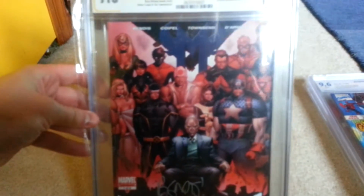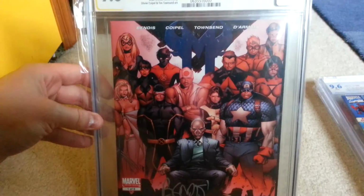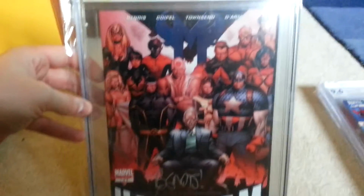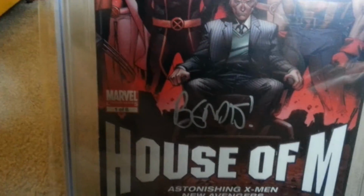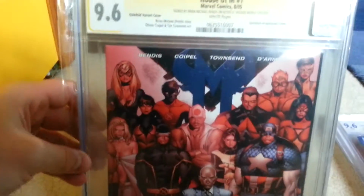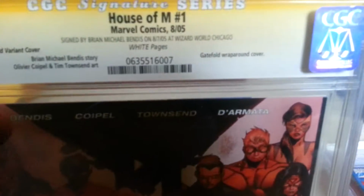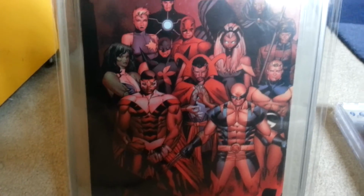Now, this is a neat piece. I didn't realize how many comic books Brian Michael Bendis actually wrote until a couple months ago. He's involved in a lot, and I didn't realize that. And House of M is probably one of my favorite storylines by him. And as you can see there, I got it signed. Well, I didn't get it signed myself, I got it on eBay. This was a signed 9.6 House of M. As you can see there, the gatefold wraparound cover. It's a variant cover, and it wraps around to the back. It's got a ton of characters on it. I love the artwork on it too.